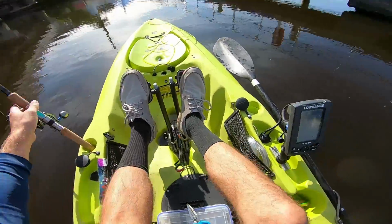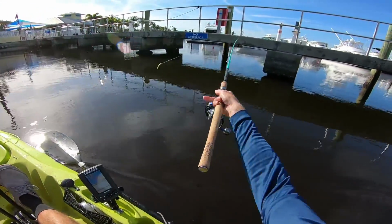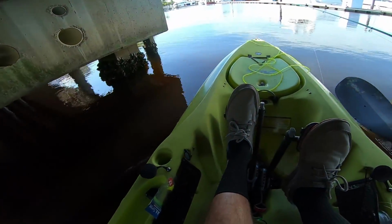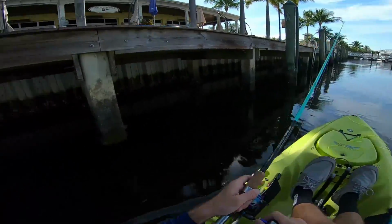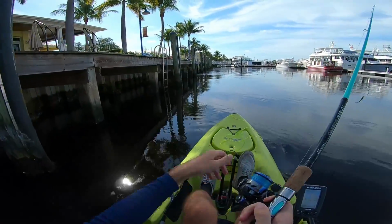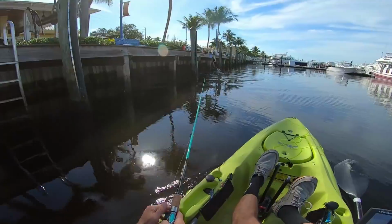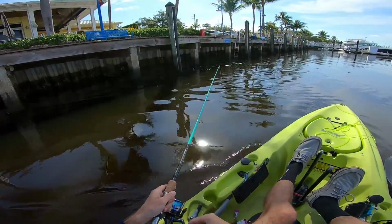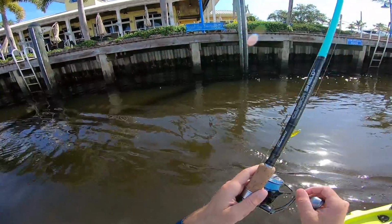And notice the temperature is now touching 68. It's getting up there. Maybe that's why we finally got our first bite. Oh my gosh. Just saw a swirl there. We've got massive fish chasing bait right here. What the heck was that? Big jack or big snook?